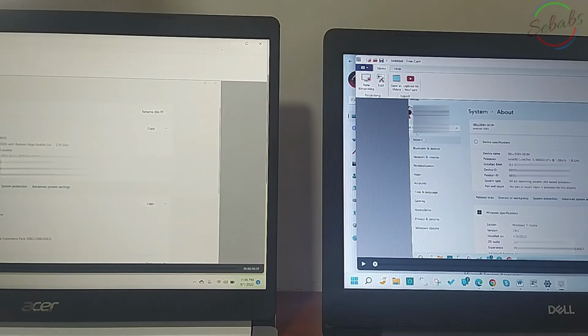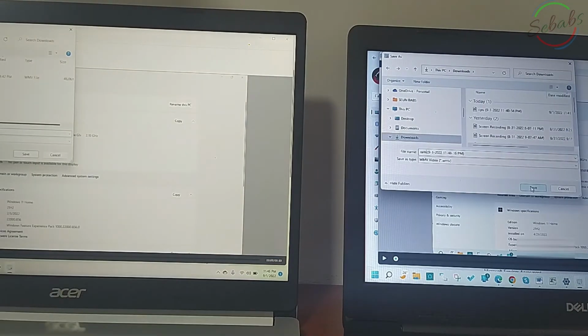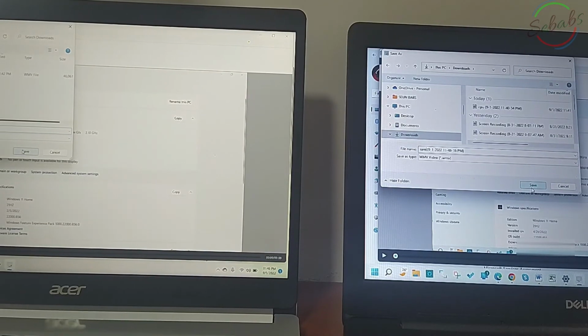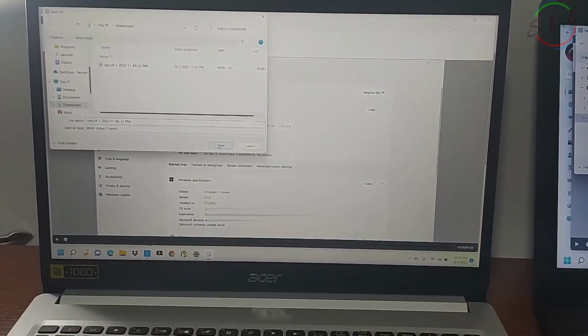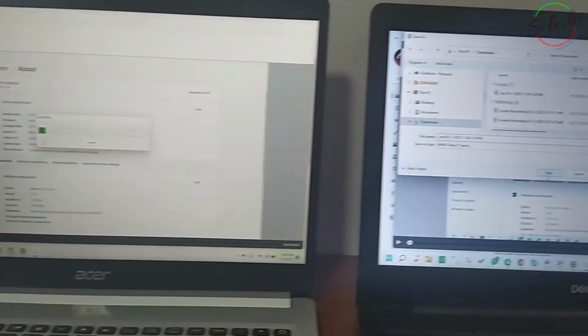So what we're going to do now is we're going to save this video file, and I'm going to press save at the same time. Actually, not exactly at the same time. I'm going to give the Acer a few seconds head start. Started. So I'm going to go to the Dell.